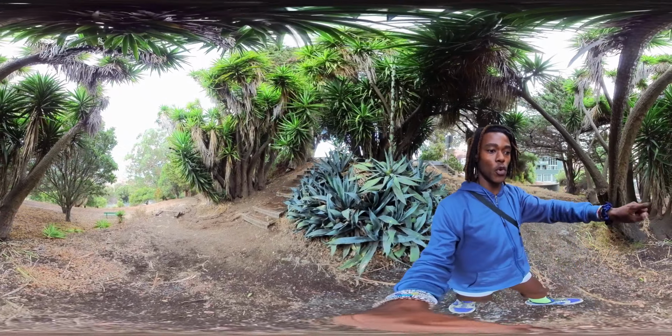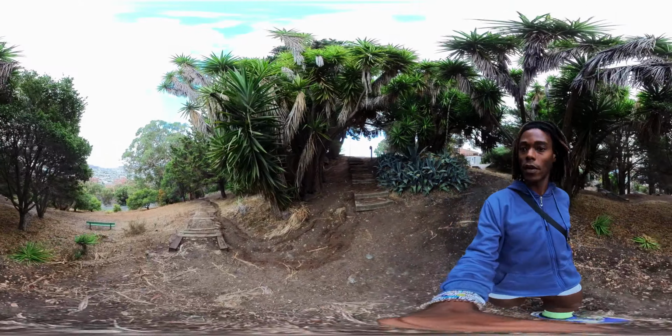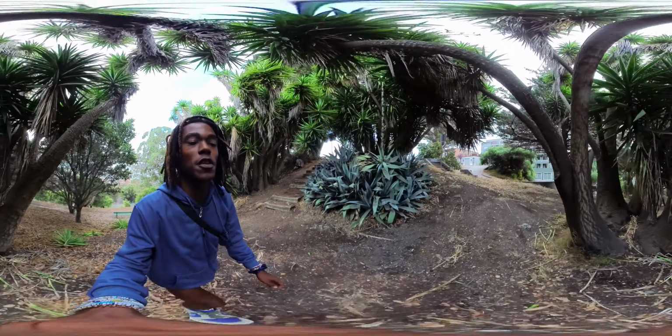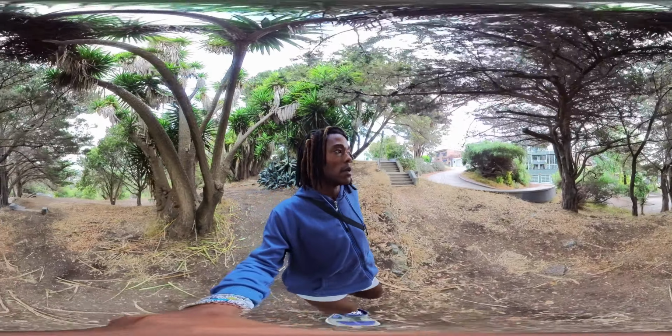Right below us is the freeway. It's quite noisy. I don't know if y'all can hear it. There's all sorts of seating areas around. Insane views of the city. Let's stay on this path and let's go down so we can see what we see when we go down.